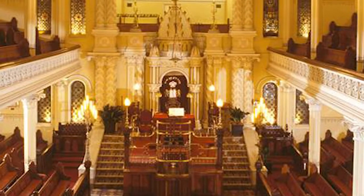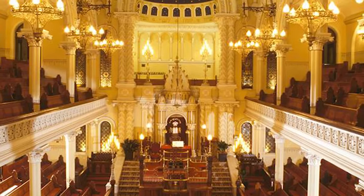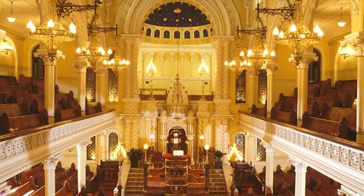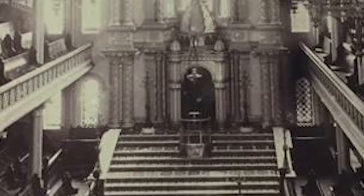The picture you see on the screen is the Great Synagogue that we all know and love. This is what you'll see when you come into the synagogue for a service or a wedding or some sort of public event. But as Peter alluded, it was not always thus. If we move to the next slide, you will see the synagogue as it was actually built.